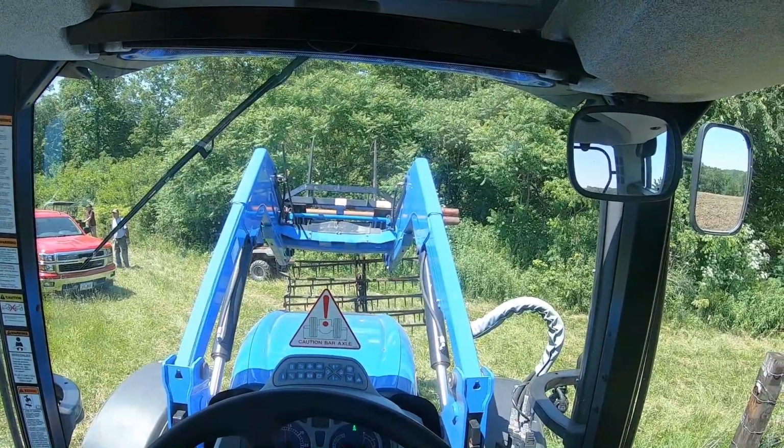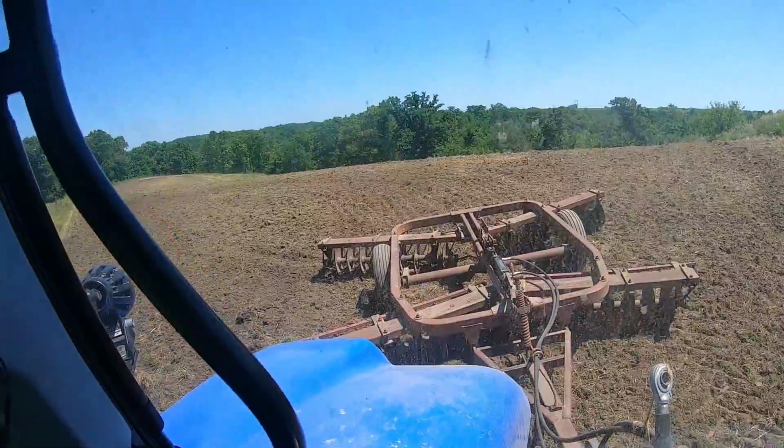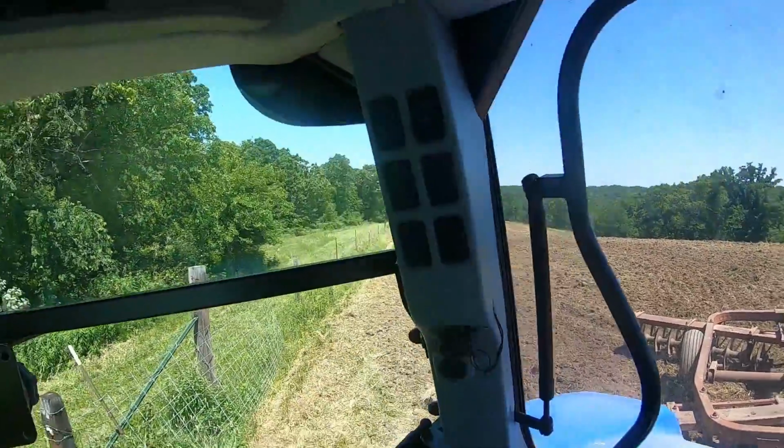Those are the 2 drag sections my dad bought for like 150 bucks. So yeah, the disc is done. Call it good. Head them out, load them up, roll tide. I think that's how it goes.